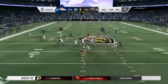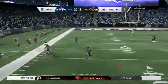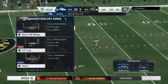Faking the give to Lindsey. Here's Locke. He's got his big tight end, Fant. That one covers 24 yards.